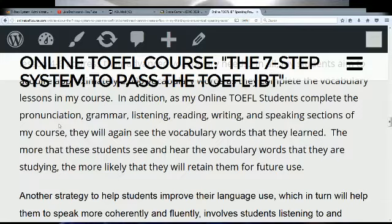Then, when the students go to the pronunciation section and the grammar and the listening and the reading, writing, and speaking, they will see these words again in practice exercises. They'll see them or hear them in lectures. They'll see them in reading passages. So by the time students finish my online course, they will have seen the vocabulary words that they studied in the first section of my course, they will have seen those words again dozens and dozens of times. I did that on purpose. I know that repetition is a very important part of second language acquisition, and I know if my TOEFL students see those vocabulary words in different kinds of contexts, it is more likely that they will learn those words. That's exactly why I did that.